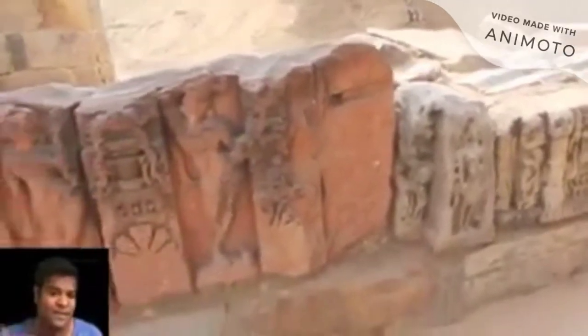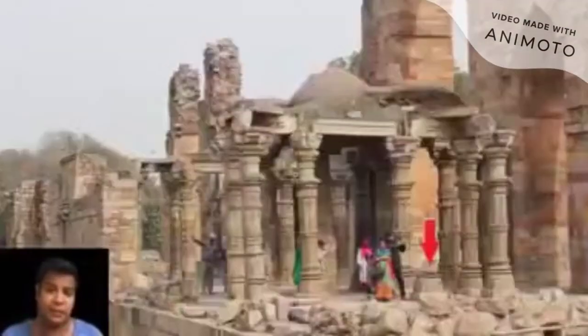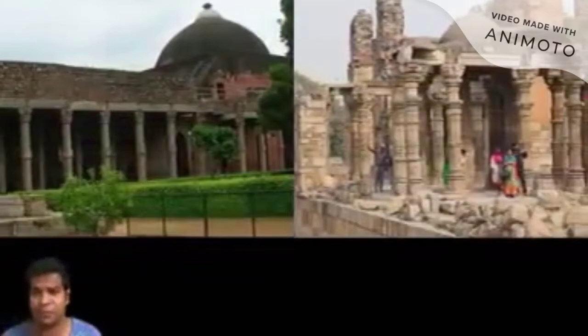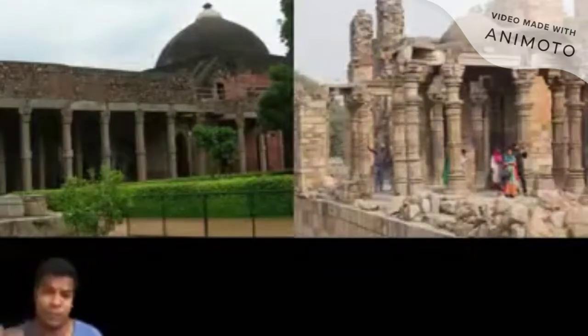In fact, we can see many carvings of Indian gods that have been disfigured in this site. Here you can even see the Hindu religious altar called Valliappan. Now, let's go back and take a look at the big picture. On the left is the Jama Masjid, which is hailed as India's very first mosque built by Islamic rulers. On the right is a Hindu temple on top of which an Islamic dome has been built.